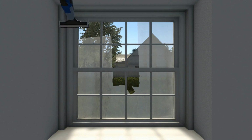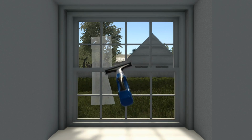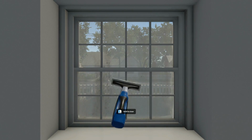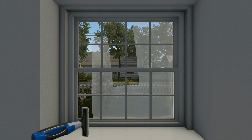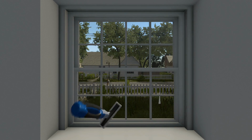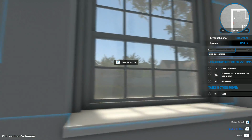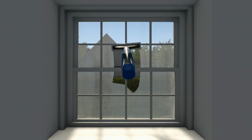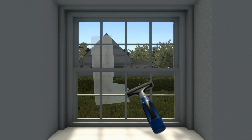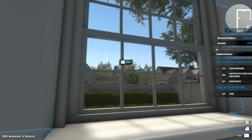Yes, of course, we've upgraded our mop, which means we get a bigger window cleaner. Look at that. That is much better. Already, we are seeing some vast improvements. And I remember this from last time. The little window cleaner thing was an awful lot smaller than the last one we had. This thing is much bigger. Bigger is definitely better. Look at that. There we go.